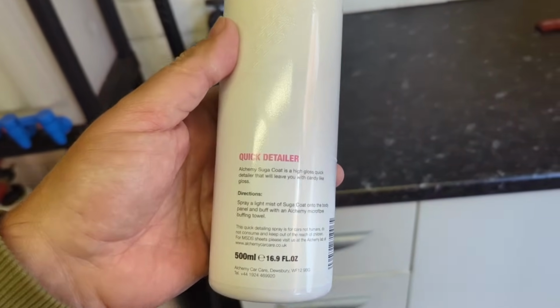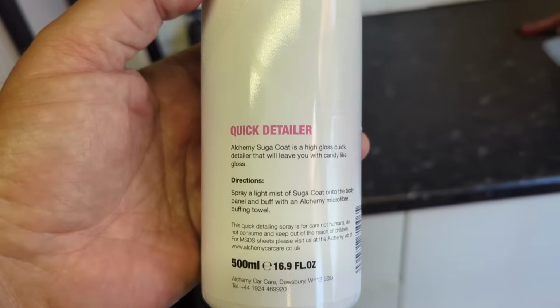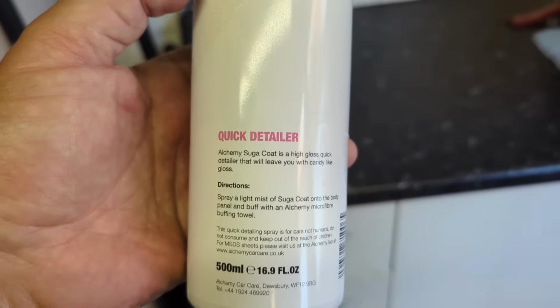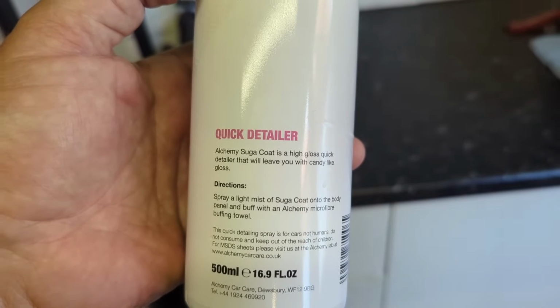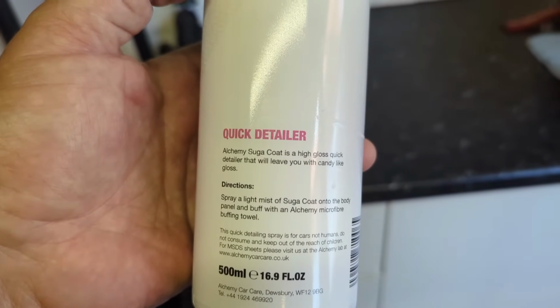It's not negative. Now we go on to the product instructions, which I think are important. So we've got a preamble here on a quick detailer. Alchemy Suga Coat is a high gloss quick detailer that will leave you with candy-like gloss.